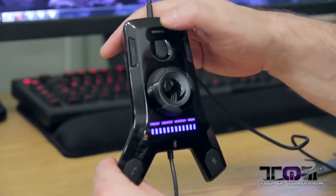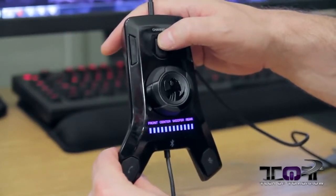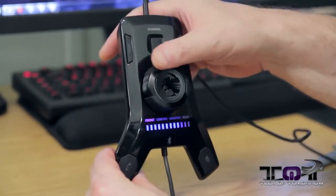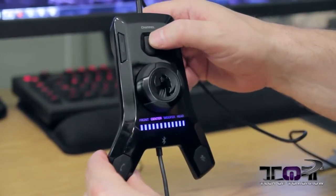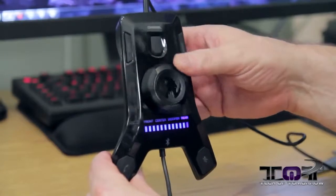All right, folks, we're getting ready to give you the sound test, but I just want to show you how you adjust through all the different sounds. So not the different sounds, but the different volume levels. So right here, you press front. You can see the front volume level is all the way up. It's adjustable up and down. You can switch through center, subwoofer, and rear, and adjust the volume controls to however you want them to be.